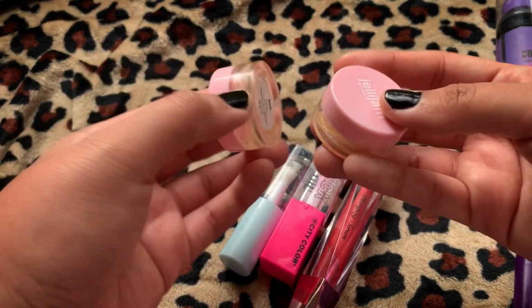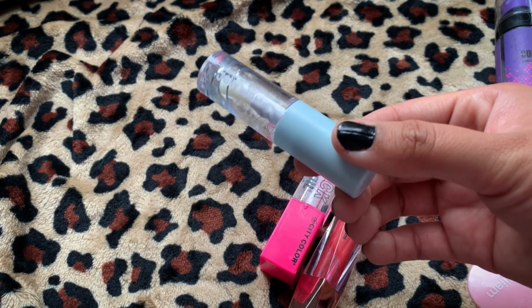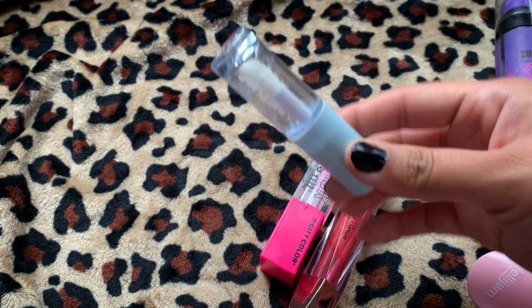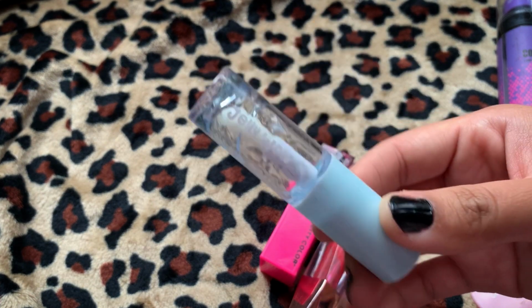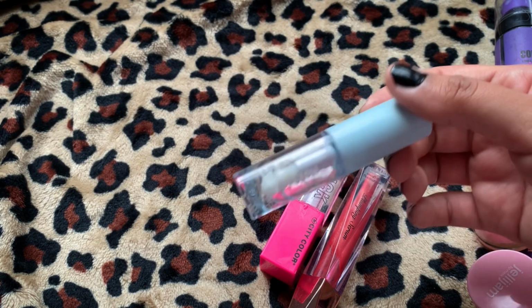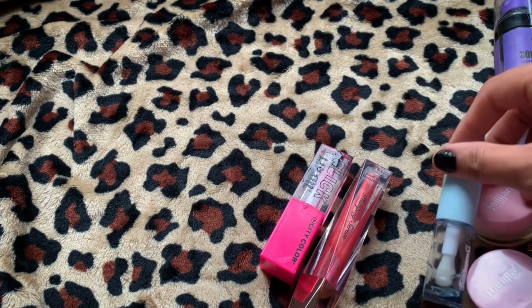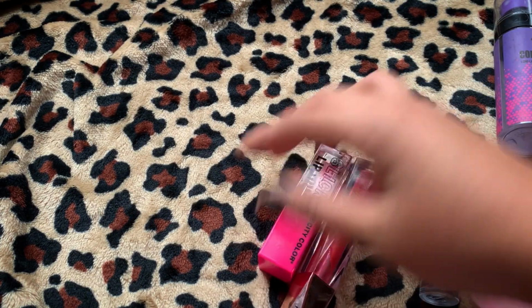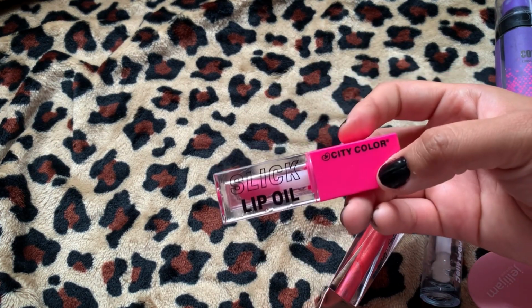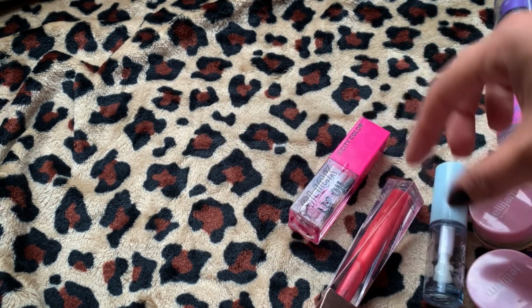2 Jelly Jams in Honey. You guys know how much I love these. She Glam Jelly Wow lip oil. I think this is a lip oil. This was okay. It's definitely coming out of the packaging. It's super sticky. They just came out with some lip plumping ones, which I think I'm going to try out. But this one, I don't know. It was whatever. However, the City Color Slick lip oil is one that I did repurchase, so I do already have that in my collection.